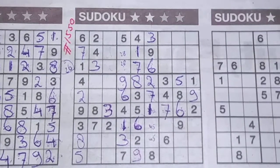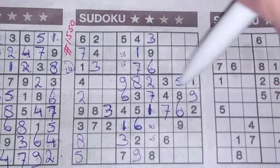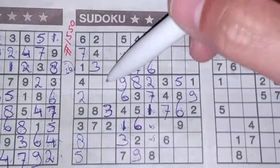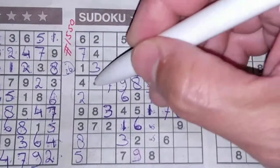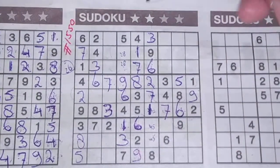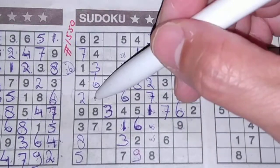5, 8, and 9, yes, alright. We have here 2 numbers left in this row for the numbers 6 and 7. We have a 7 here, no 7 there. 7 should be here, and the 6 goes there. 2 numbers left in this big square, the 1 and the 5.